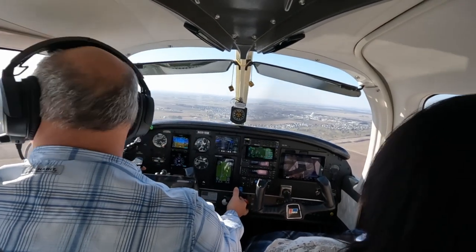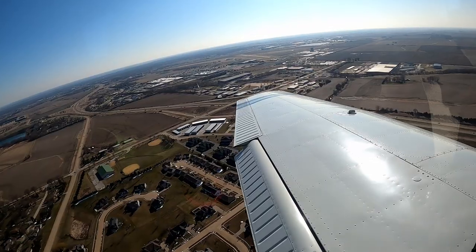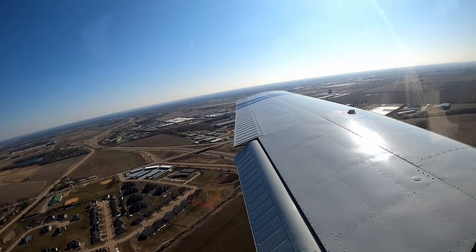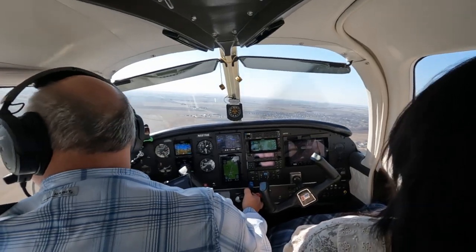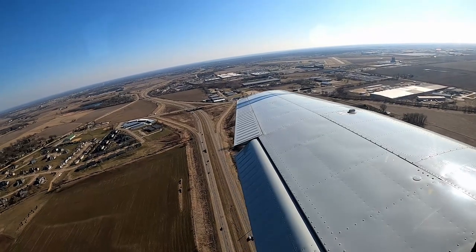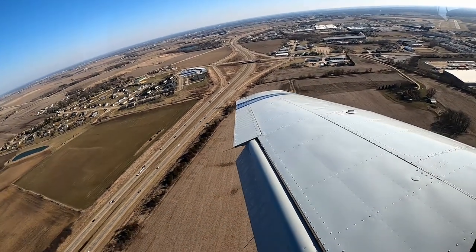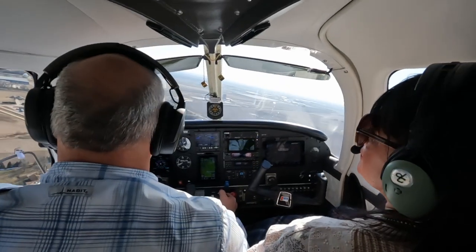Don't see nobody out there. Davenport traffic, A00 Victor Victor, left downwind, runway 21. I still haven't seen him. Davenport traffic, Dakota 19 Mike, turning final, runway 21, Davenport. Runway's made, full flaps. 80 knots. Looking for 70.